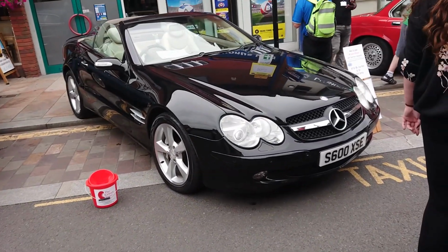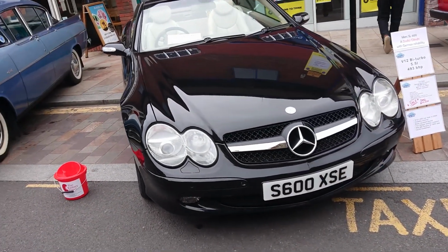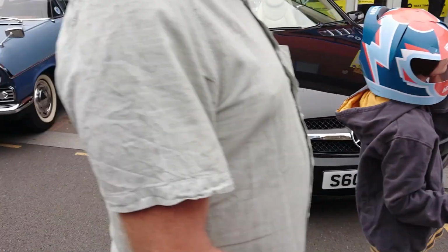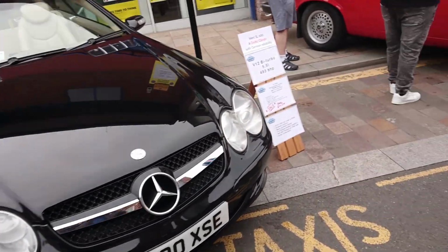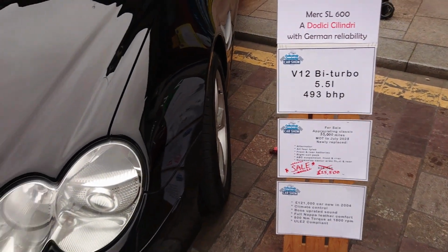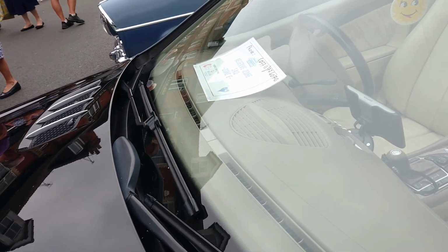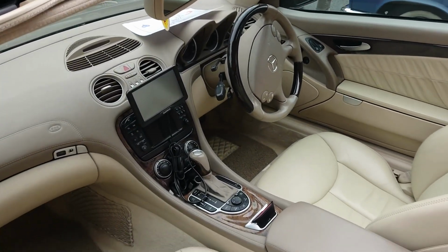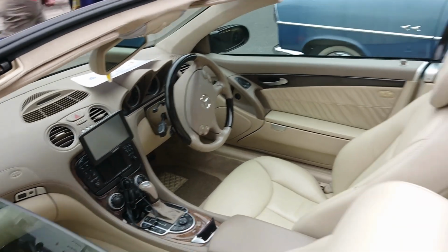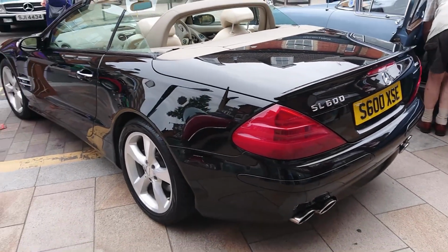And then we've got an SL600. What year would this be? Pass. Doesn't actually say. Oh, it's 2004. Okay, so it's similar to that one. How much does this gentleman want or lady want for this car? £25,500. No phone number. Oh no, sorry, there is a phone number. 07711 774. Okay. We've got a beige leather interior with wood as well. It's not quite as nice as the one on the Daimler, but that's not too bad. That's not too bad at all. It's not really my kind of thing, viewers, but some people like that.